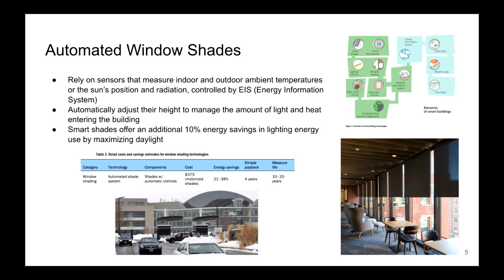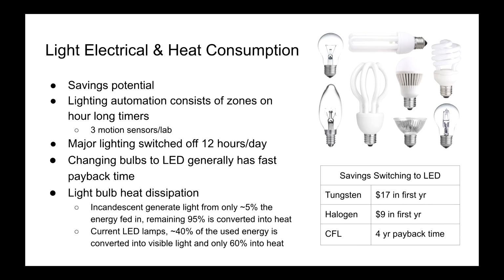4 years. So another option we looked into was on the lighting side, and there are some saving potentials. So the lighting automation consists of zones of hour-long timers. There are 3 motion sensors in each lab. The majority of lighting is switched off 12 hours a day. This is when they're obviously not in the building.